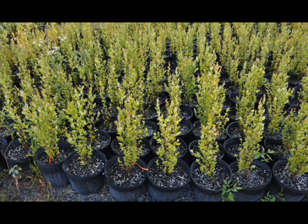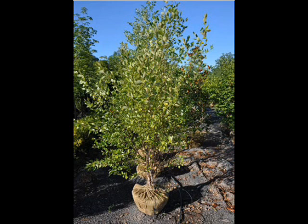We sell river birches in many different sizes, starting from seedling all the way up to 16, 17 foot tall mature trees.